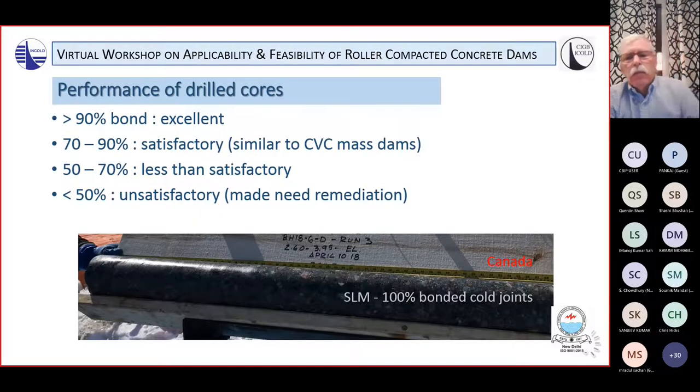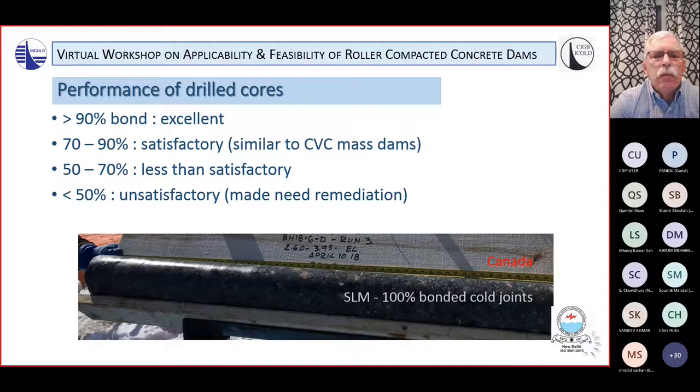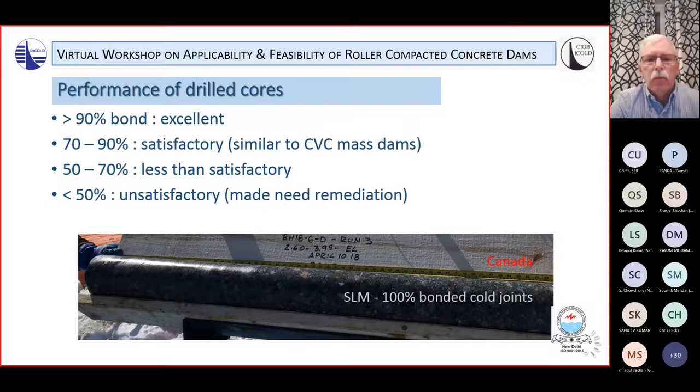Based on the results of different methodologies, a conclusion was reached on drill core results. Greater than 90% bonded lift joints is excellent. From 70 to 90% is satisfactory and similar to many CVC mass concrete dams. 50% to 70% bonded lift lines is less than satisfactory, and less than 50% bonded lift lines is unsatisfactory and may need further remediation in the future.